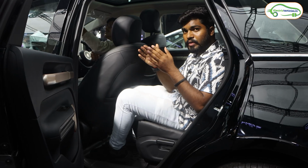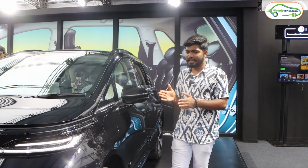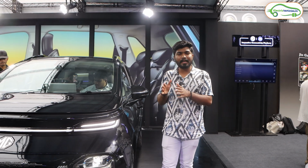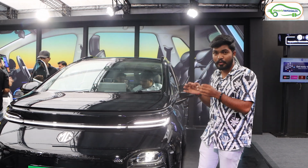Now let's explore this MG Windsor EV's technical specifications along with the pricing details. Coming to the technical specifications, MG has launched this Windsor electric car in only one battery pack option, but in that one battery pack option we'll get to see three variants. In the base variant you will get limited features, and in the top end variant you will get all the features which I showed you just now.